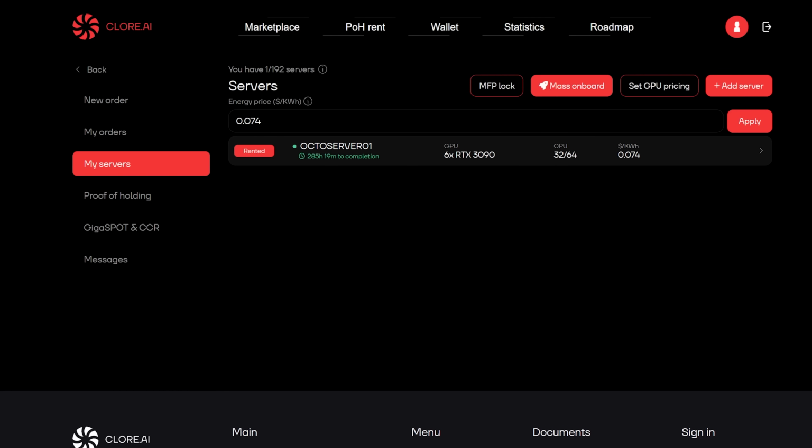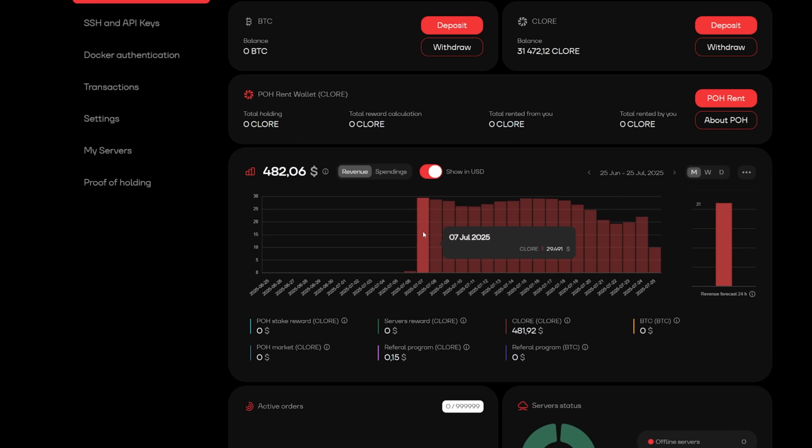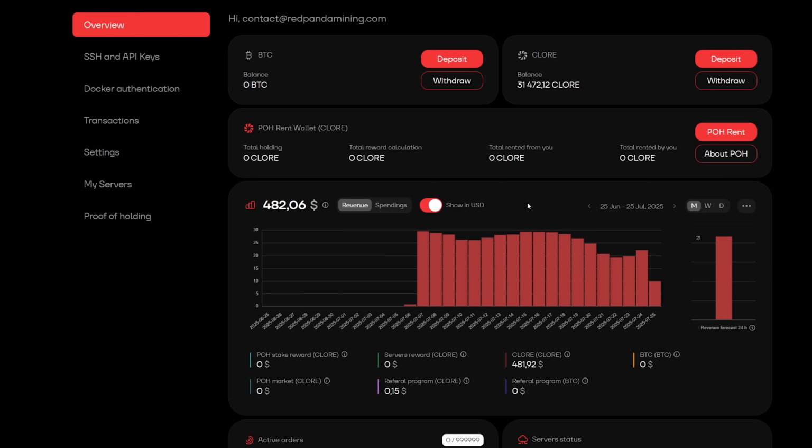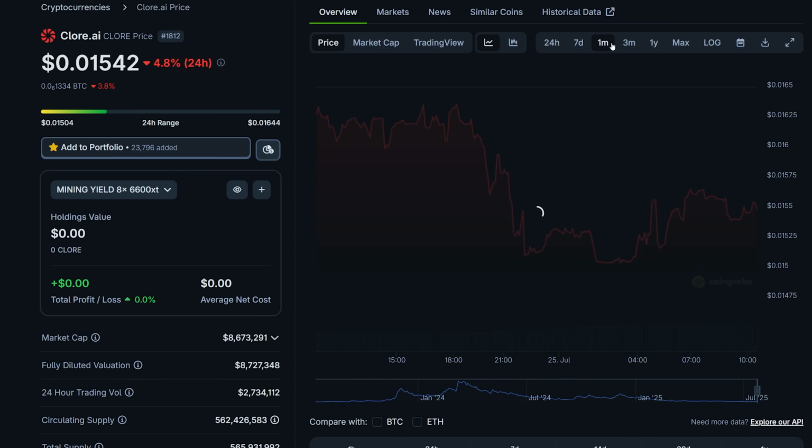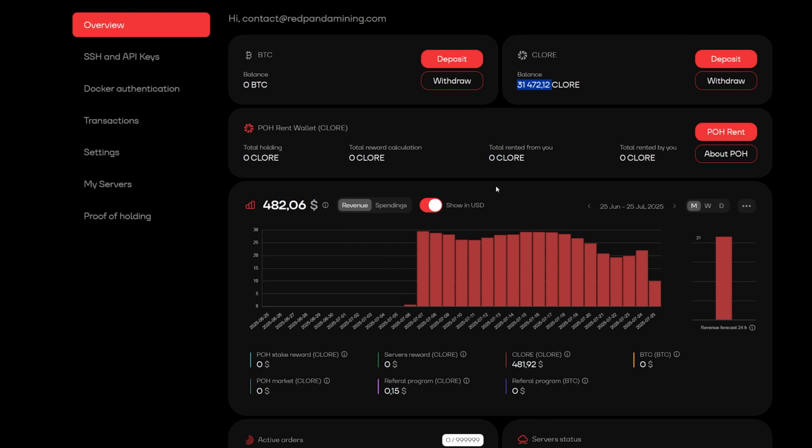Anyways, guys, I just wanted to give you an update. I've been earning $482 over the past 18 days. It hasn't even been a month yet. For these 6 3090s to earn this much over 18 days is pretty good. It's definitely better than mining specifically. Of course, I'm being paid out in Clore, which could be an added benefit or a risk. The price could go down and the value could be much less, but that's the risk I'm willing to take.